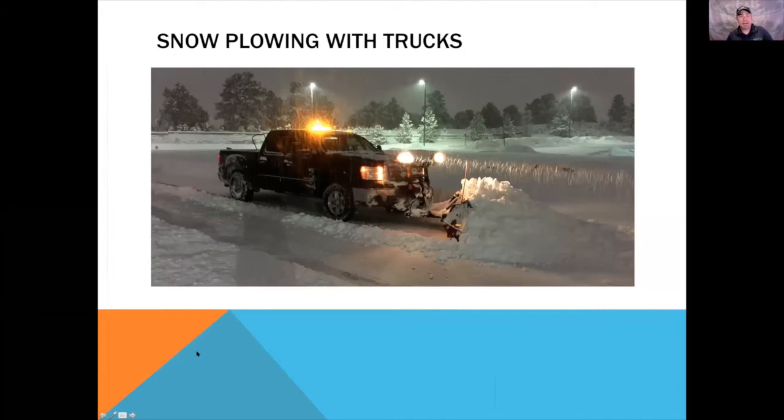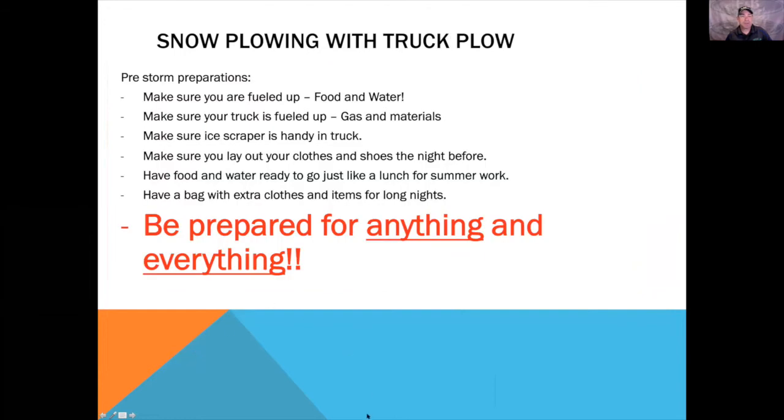We do a lot of plowing with our trucks, obviously, and so we need to make sure we do it right. Same thing applies for you as a driver. Make sure you are fueled up and have water and food. It's really, really important that you are ready to go and not just putting fuel in your truck, but putting fuel in your body. So again, same thing applies. Make sure you have what you need in your truck.